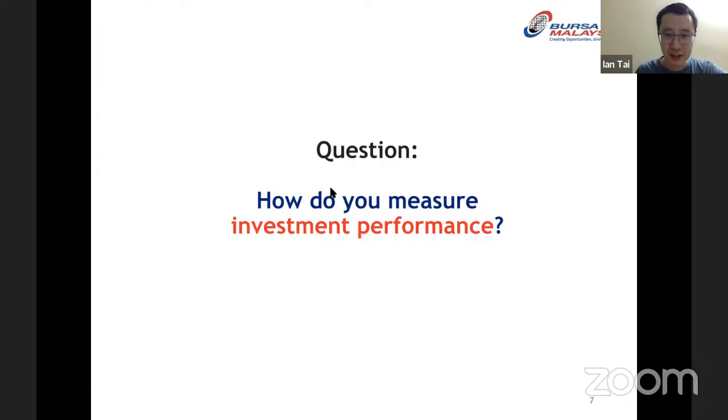And then Ginseng Tong says CAGR. Okay. Bernard says average yearly return. Okay. So Albert Mann says a mixture between capital gains and dividend yields. All right, fair enough. So basically those are the typical ways people measure investment performance. Okay, that's very good. Now let's play along with my theory for a second. So how do you measure investment performance?